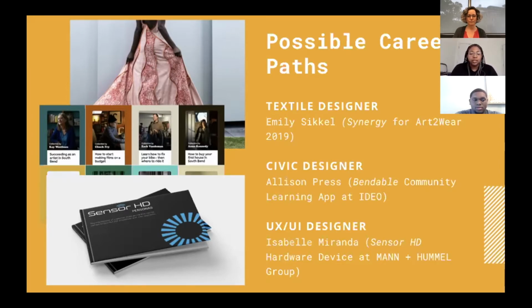And another UI/UX designer, Isabel Miranda, helped design the Sensor HD hardware device at Mann+Hummel Group. And this device is supposed to be able to keep track of certain hardware works and problems with its operation.